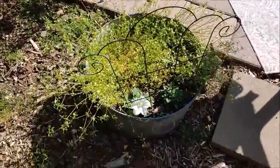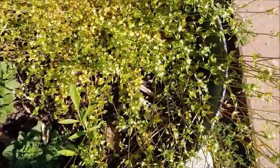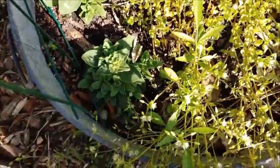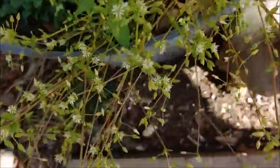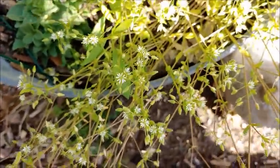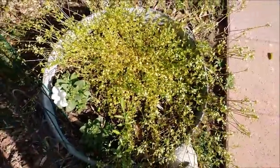Y'all, this is a weed. It's just a weed, and I've stuck a couple of petunias in there with it. But look, it's got the prettiest little flowers. They look like teeny tiny daisies, and I love this. I would love to have this for ground cover all over back here in the back where I want ground cover. Wouldn't that be pretty? That would be pretty. I like it.